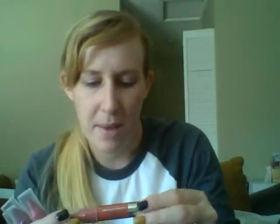And they're only a little bit bigger than these ones. And they're $17. So I thought that was really cool. So it came with these four colors. We have Mega Melon, which kind of looks like, I don't know, it doesn't really look melony.